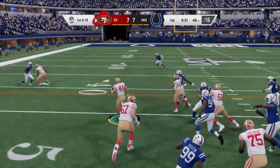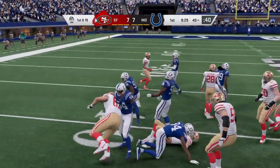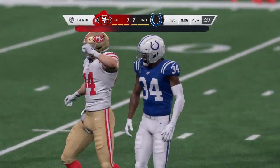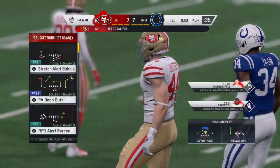Now it's the fullback. This is Kyle Juszczyk. And they'll work this down to the 40-yard line. Tackled there. He'll get a dozen there, and it's a first down, 49ers.